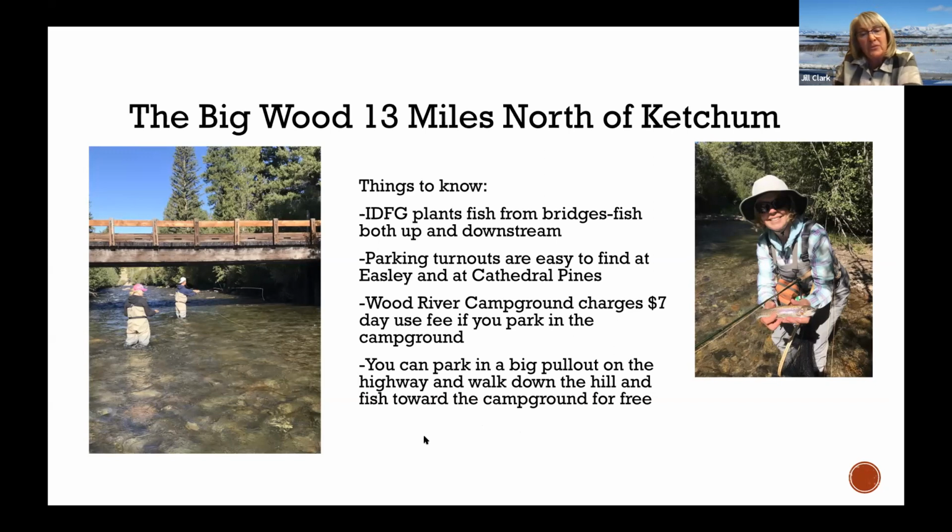A little tip, if you want to go into Wood River Campground and park in their day use area, they will charge you $7 for a day use fee to park there so that you can walk down and fish. Well, if you don't want to pay that $7 fee and fill out the paperwork for the day use fee, park up on the highway. There's a big open parking area right there at the highway, and just walk down the hill and fish the river and just fish all the way down towards the campground, and you can park there for free. So that's a little tip to save you some money if you don't want to park in that day use area. Just keep going. There's a big turnout right there at the top. It's a little bit of walking, but it's not bad.